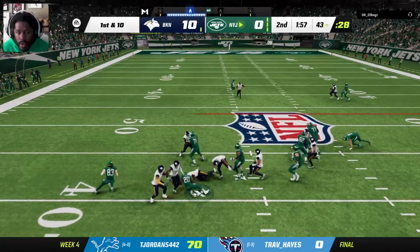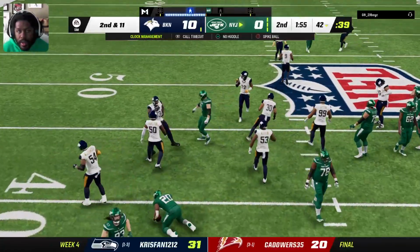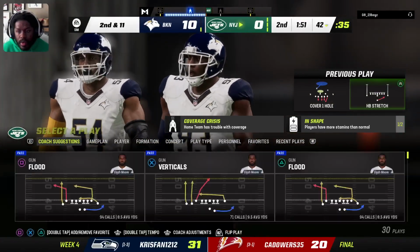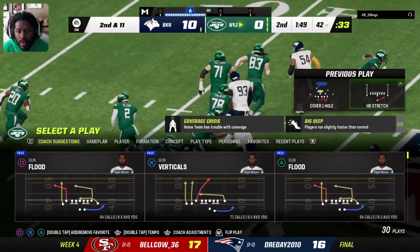Running left, it's Hall. And this one's going to go the wrong way. Losing yardage back at the 42. Officially, it's a 1-yard loss. That's going to bring up 2nd and 11.